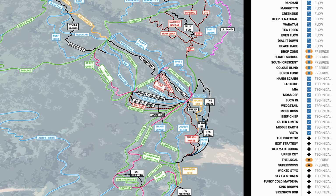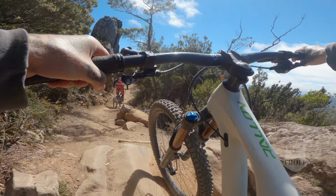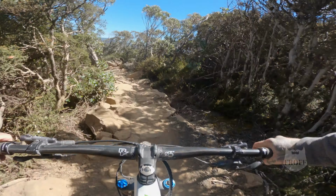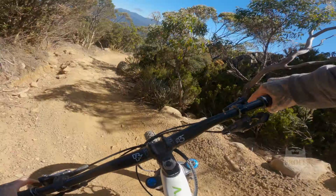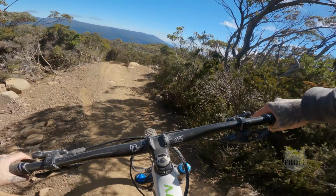From the summit, there's only one option, and that's Skyline, a fun, flowy blue trail. It does require a little scoot without a chain. The locals say this trail is responsible for more stacks than any other trail here.